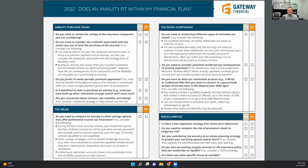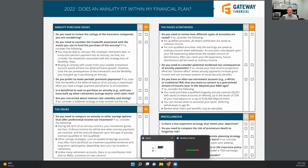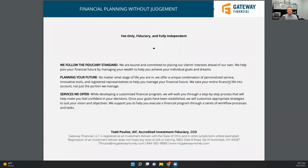Do you own an existing annuity contract or life insurance policy that you would like to replace? One way that we often look at this is called a 1035 exchange, one insurance product for another insurance product, and doing that without having a big tax hit. That's a real simple thing for us to do. But again, most people don't know about this 1035 exchange and how we make that happen between two contracts without having tax consequences. And are there any other state specific issues that you have?